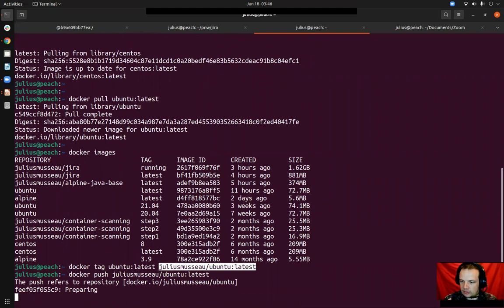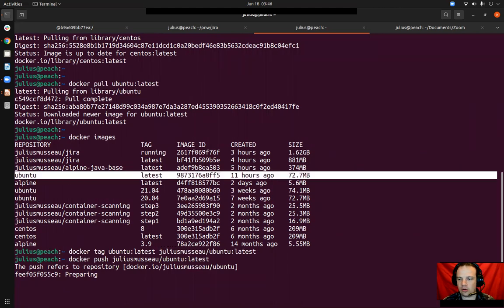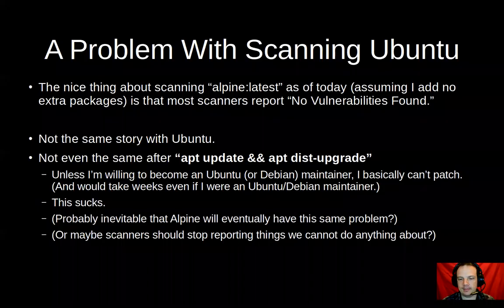And that in turn will cause Docker Hub to rescan it. So this, as we see, is hot off the press. It was just updated 11 hours ago. And so in theory, this thing shouldn't have that many known vulnerabilities. Well, it shouldn't have any. And yet, after this is done, when I go to Docker Hub, we'll see.